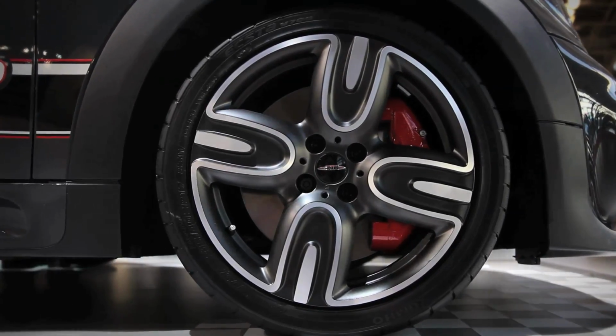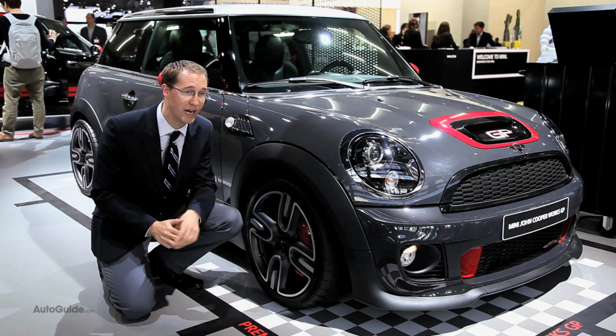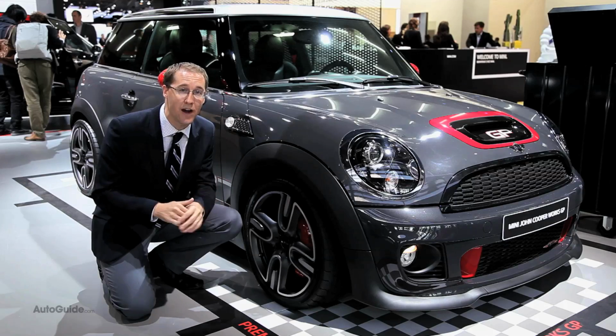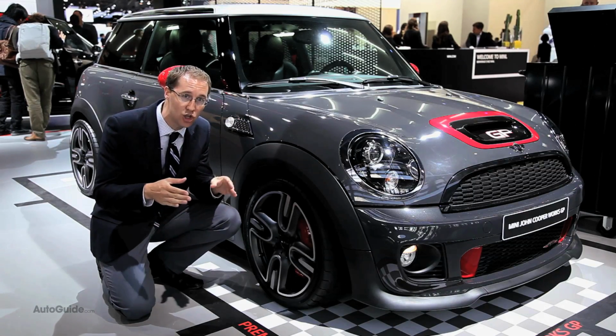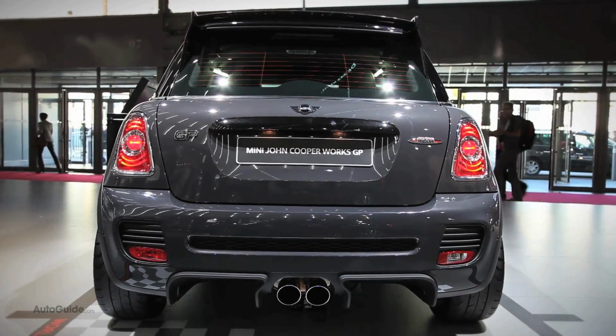The car rides on these big 17-inch wheels with high-performance tires and a brake upgrade. You've got 13-inch rotors in the front and 11-inch rotors in the rear. And a final bit of suspension magic that's going on with this vehicle is they've actually adjusted the front toe-in, and they've actually adjusted the rear camber to be a bit more angular just to get the best turn out of this car.